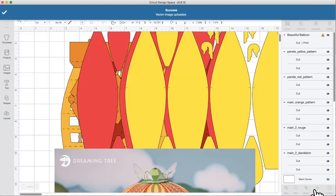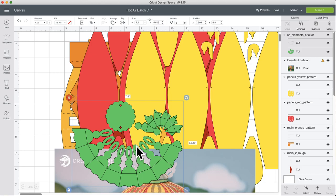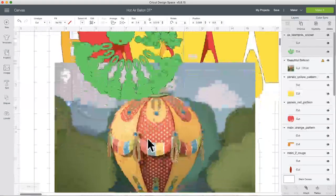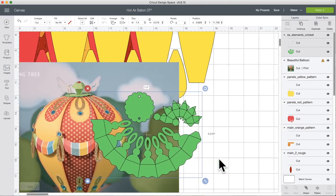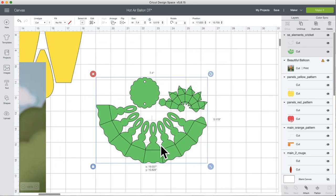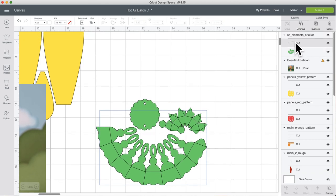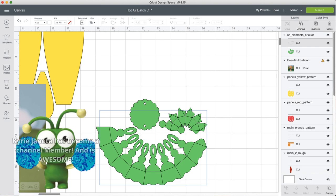I'm just going to look at this one. They're the same lines, except they have solid score lines. But you can't just do the solid lines, so I'm going to bring this one over here. It says cut line, so what you have to do is change this to a score.